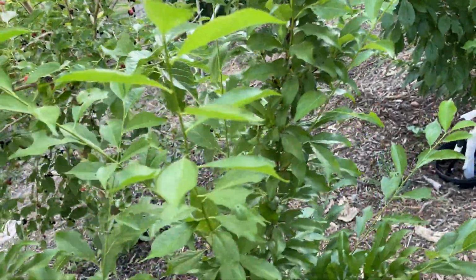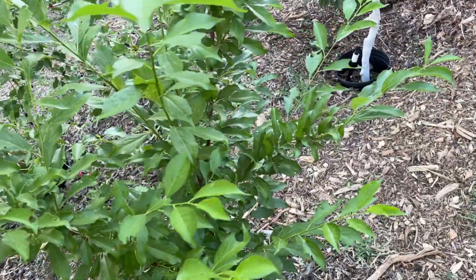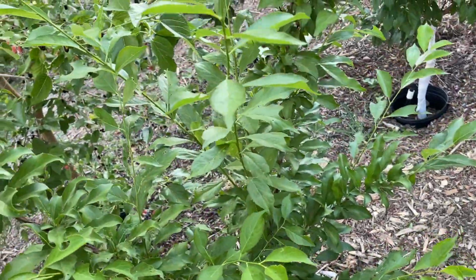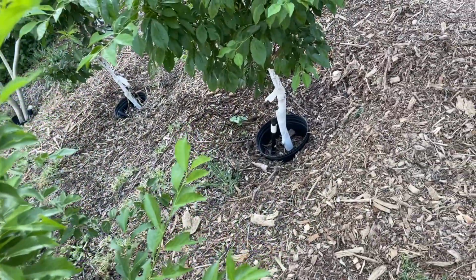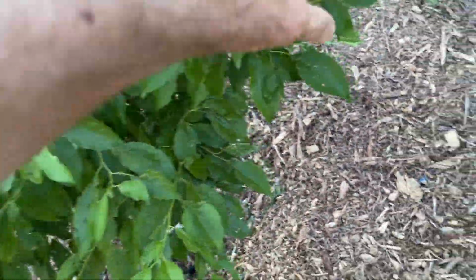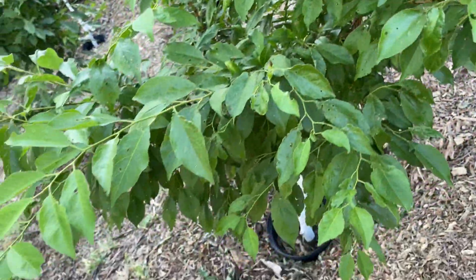Okay, so Santa Rosa. This is another one of those Dave Wilson trees, been in the ground a couple of years. Doesn't flower, doesn't set fruit. It's just growing really slowly. I don't know. This one may come out. So several of these are on the bubble. This is a Beauty plum. Set fruit for the first time this year.